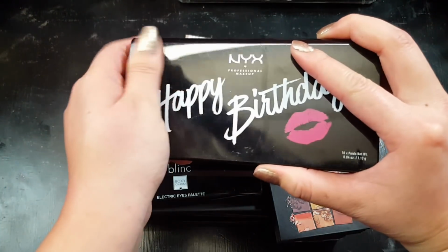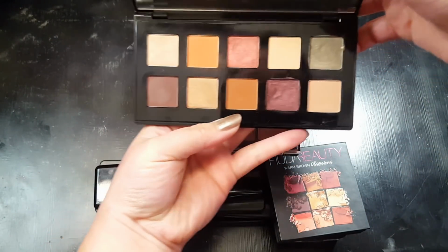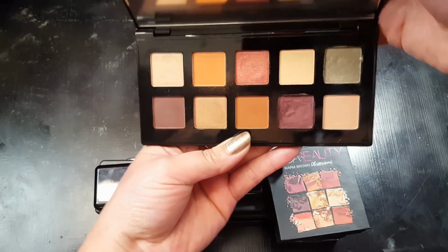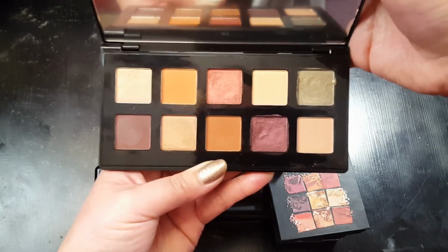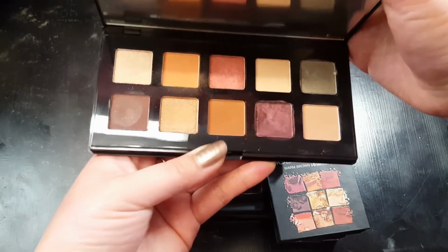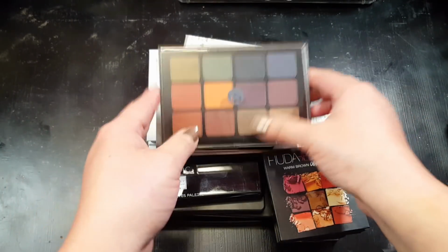This is the NYX I got from Ulta. It's a birthday gift. That's what it looks like. It's actually very pretty. I do enjoy this one. I've used it quite a bit, as you can see. And I actually didn't like it when I first tried it, but I've gotten more use out of it, and I do actually enjoy this. So yeah, it's awesome. Free birthday gift.